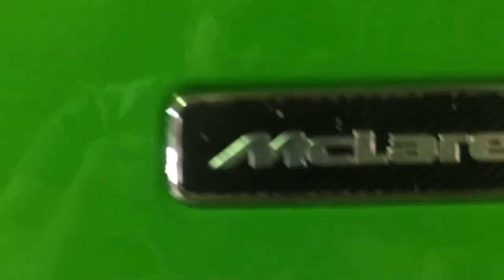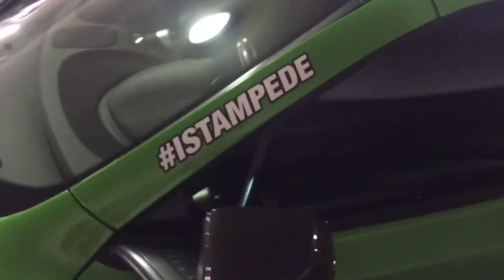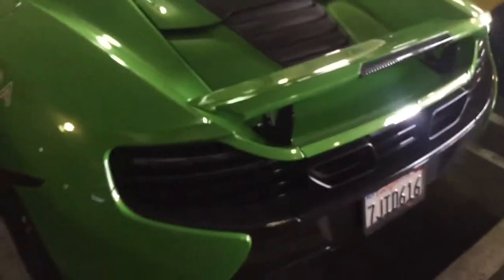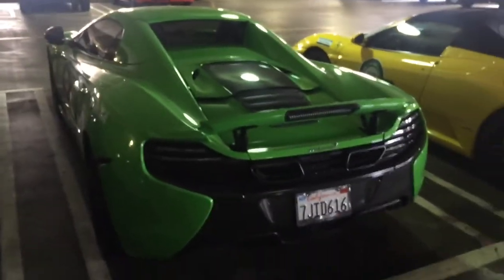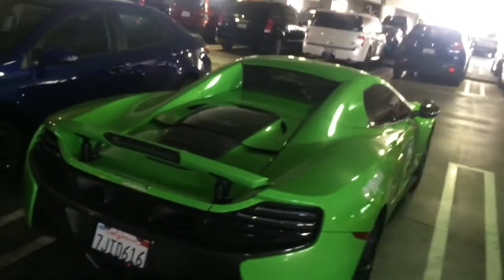Oh, okay, so he has the carbon McLaren badge. Italian Stampede, okay, he's part of this Italian Stampede. Look at this. I mean, the Ferrari F430 Spider, it's cool too, but honestly, it doesn't match up to this, because McLaren has so much technology in it. It's so much better. This one, it's awesome, but it just doesn't compare to this. Yep, pretty awesome. Pretty fucking cool.